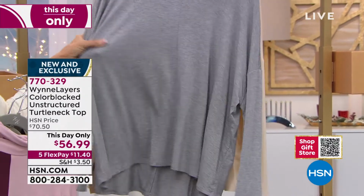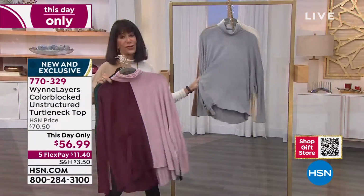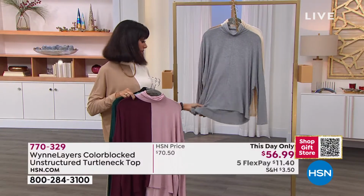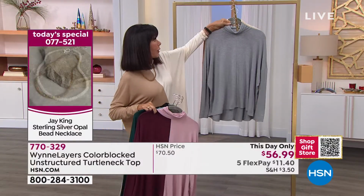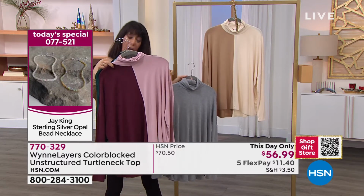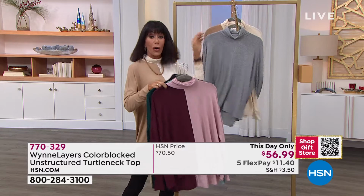I love that we also have it in a, oh my gosh, this feels so dreamy. This is the light heather gray. Oh, I love the feel of this. And you can also see the high-low. We'll talk more about that. And then the one that I'm wearing is, is it camel? A camel ecru. So those are all of the color choices.